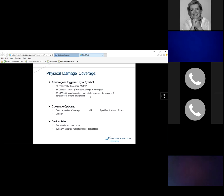For the coverage options, it's still comprehensive or specified cause of loss and collision. I need to point out that for specified cause of loss, it's a bit broader on the physical damage side because it also includes windstorm, hail, or earthquake, as well as flood and the sinking, burning, collision, or derailment of any conveyance transporting the covered auto. So specified cause of loss under physical damage is a bit broader.